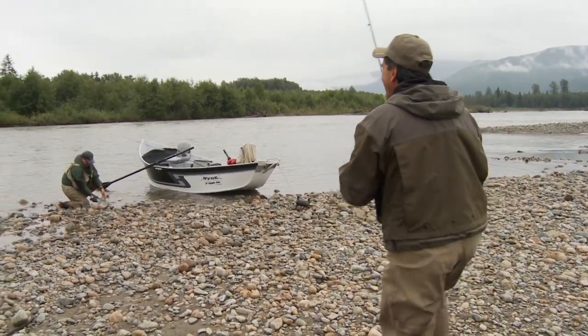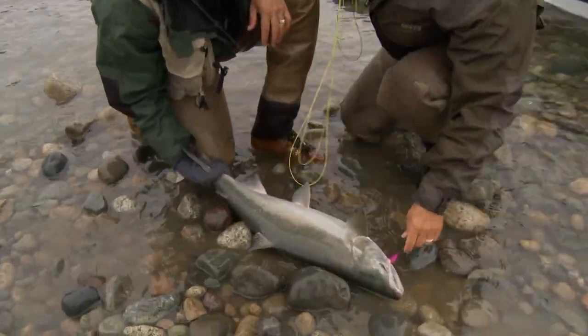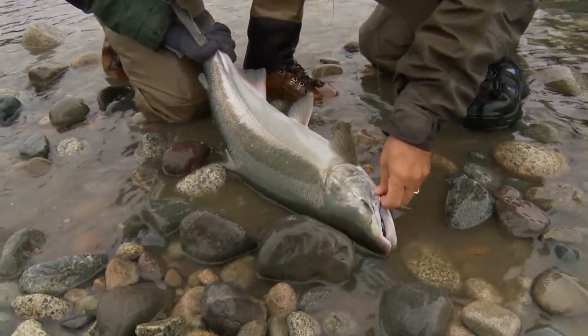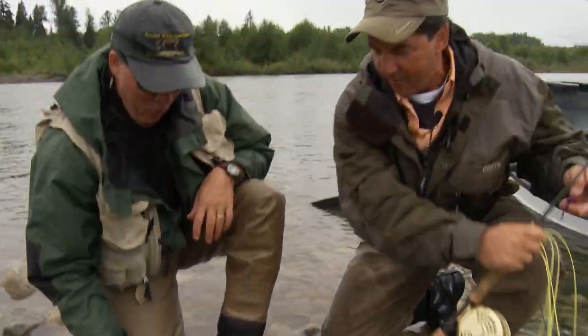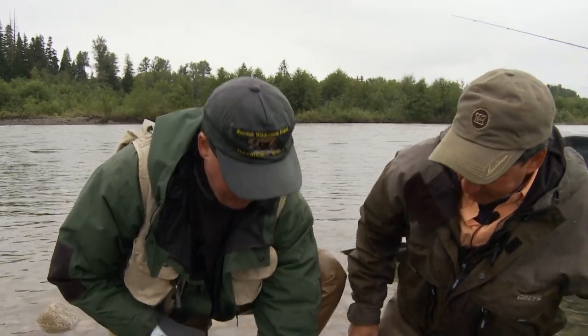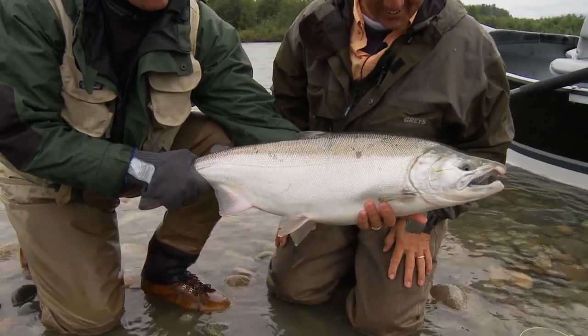Look at how thick that is. Oh man. Look at that, right in the corner. Want to hook him here? Good thing it was in the hard part of his jaw. Oh, look at that thing. Look at that. Isn't that a beauty?